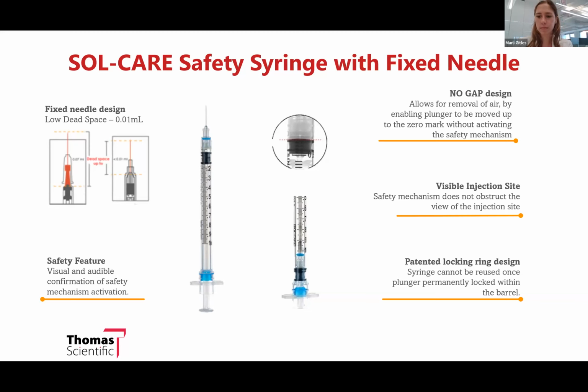And we have this typically for a lot of our smaller milliliter sizes to minimize the dead space. Which essentially means that you're getting as much medication into the patient since it's a lower dosage to begin with. So that fixed mechanism just allows for a little less room at the top of the syringe when you go to inject. But again, similar to the combo that we have for our SolCare safety needle, our SolCare safety syringe with fixed needle has the same functionality. The only difference is that syringe being attached to the top.